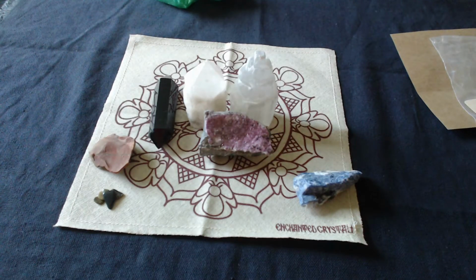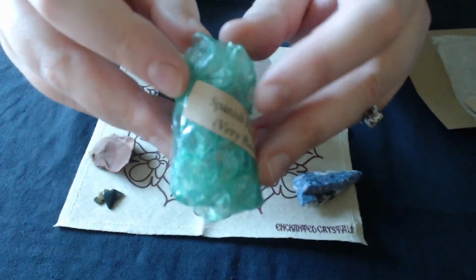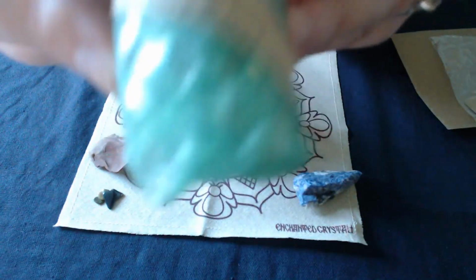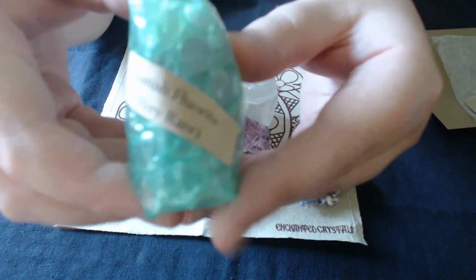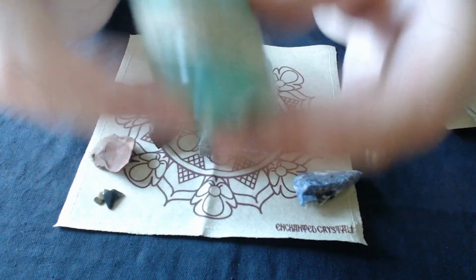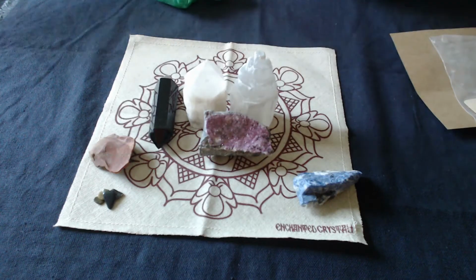Okay, so let's do another fun crystal. That could be purple, we'll find out. But Spanish fluorite, you guys. Oh my gosh. Where's the right magical spot for this camera where it's gonna focus properly? Okay, well this is a Spanish fluorite and it says very rare. I am possibly going to just give up with this camera.